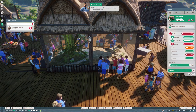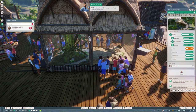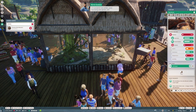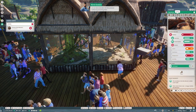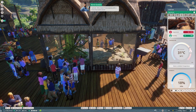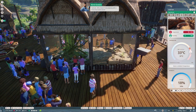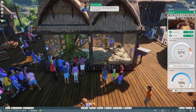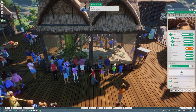Wow. Well, you've certainly transformed the zoo. I barely recognize it. A wonderful new exhibit, some fascinating new species, and you've done wonders for the animals' welfare by enriching their habitats. Who doesn't love playing with a 3-foot-wide soccer ball, huh? I mean, other than professional soccer players.